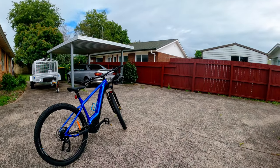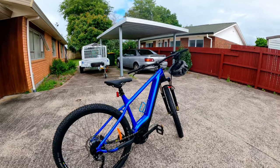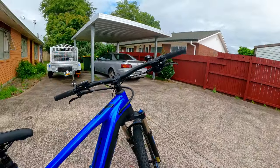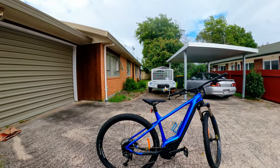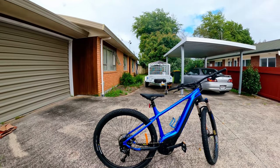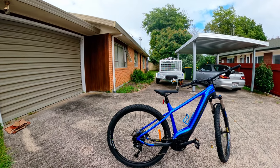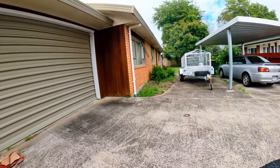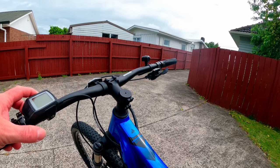Right, I'll just put my little bag on. Put my helmet on. So this bike is the Avante, one of the Avante bikes. And yeah, I haven't had it long. So we'll be probably going an hour or two today. Okay, let's turn this on.